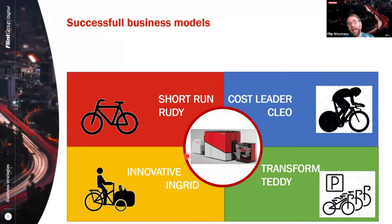And then you have a fourth business model, where we talk about Transformer Teddy. What is Transformer Teddy doing? He's not actually buying a bike. He is renting out bikes to people that need them at the time when they want them. These are four clusters of business models that we have seen in the field of digital labels and packaging, and also in graphic arts, where the core reason for the investment is driven by the market that they really want to address.